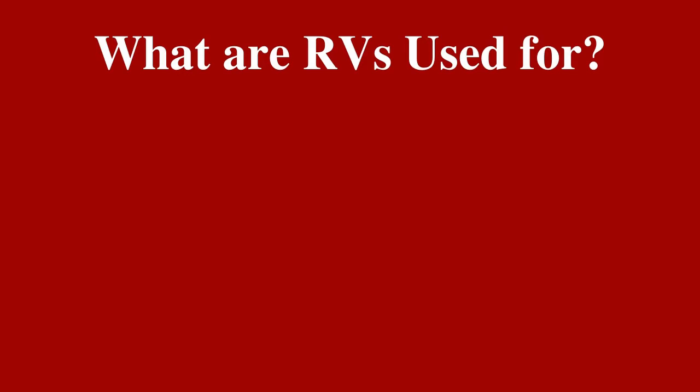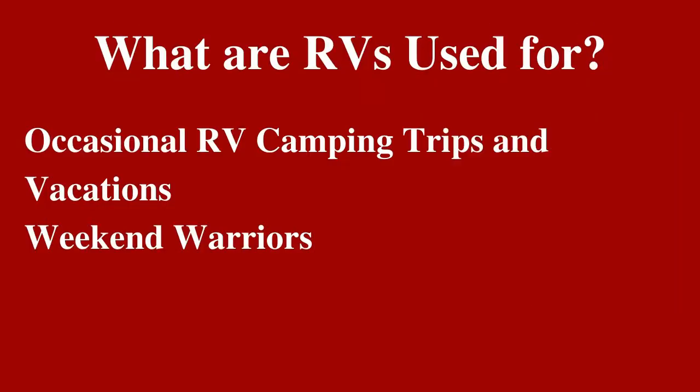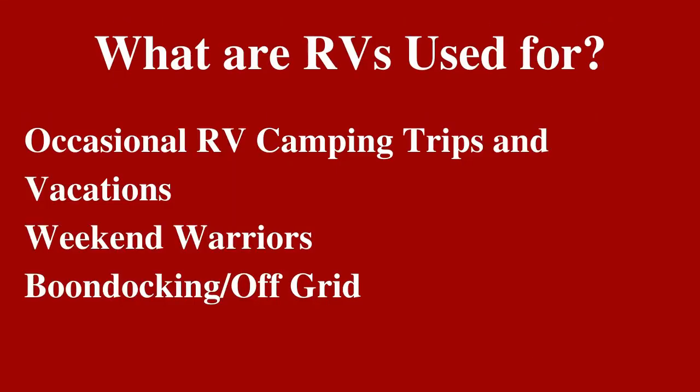So what are people using RVs for? Well, RVs can be used for many, many different things. Occasional RV camping trips and vacations are at the top of the list. And then some people are using them just for the weekend to go Friday through Sunday, and they are called weekend warriors. Then we have the boondockers.